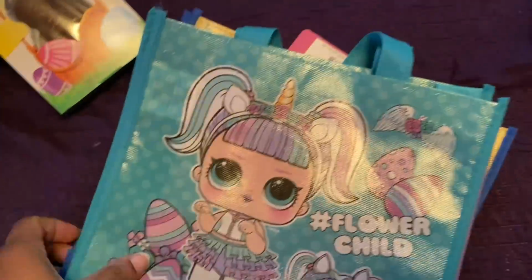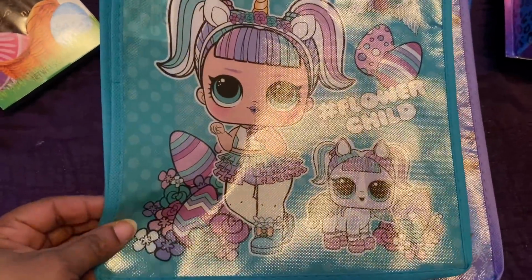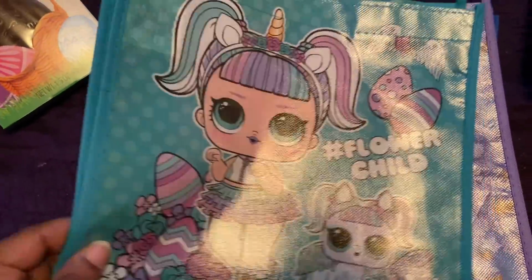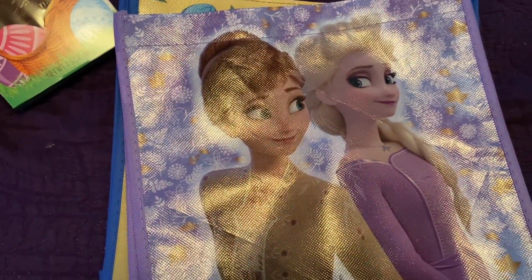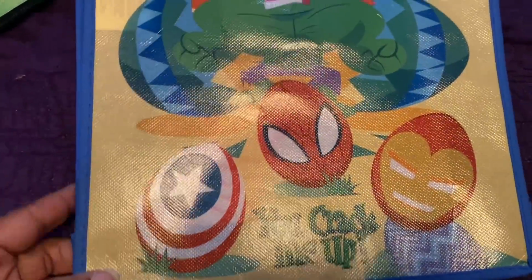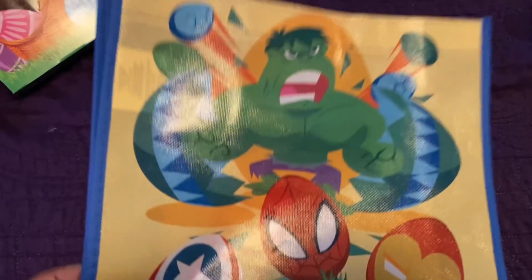And instead of baskets, I decided to use these little cute bags that they had. So I did get this one for Bria. I got that one for Brielle. And I got this one for Brax. So this year they are getting bags instead of baskets.